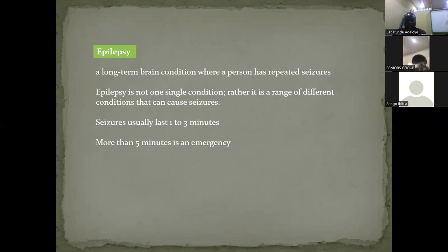Now, seizures can last from 1 to 3 minutes, but if it's more than 5 minutes, then there's an emergency because the brain is in trouble if it goes beyond 5 minutes.